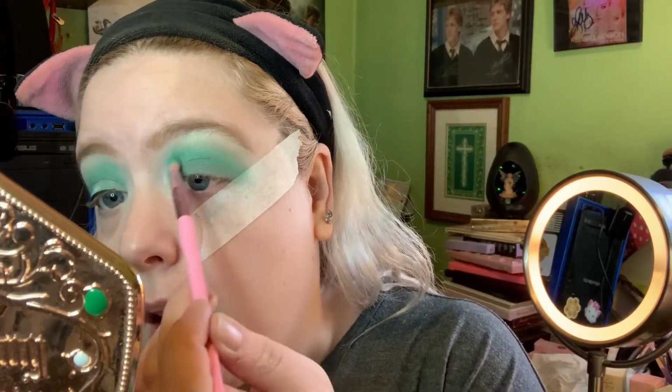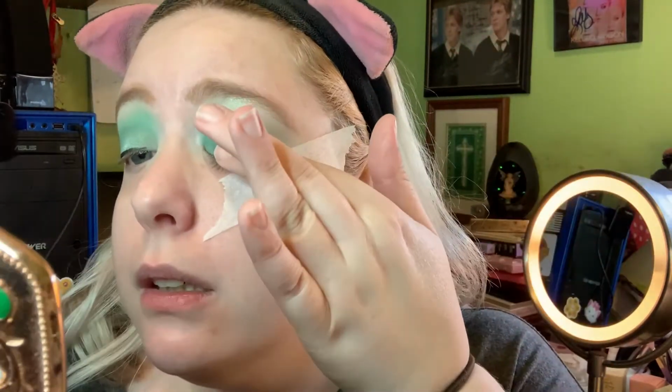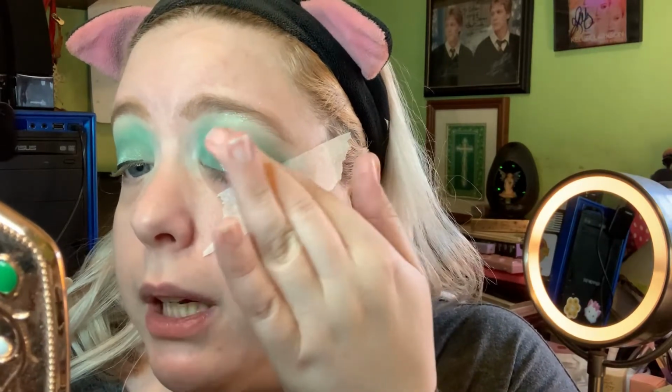And then I'm just going to take the brush that I had the middle green on and go like that, and then I do want to take the brush that I had the lighter color on and blend them out. So it'll look like this so far. And then I want to go into the color Mojito Miami right here. I'm just going to go on my finger with that, and apply that to my mobile lid, just over Chill Factor. It's a really pretty color.